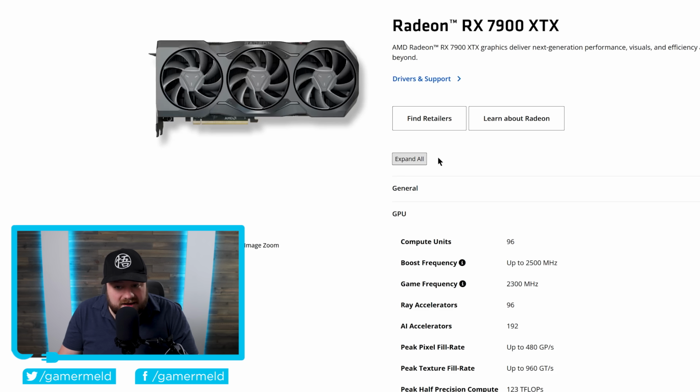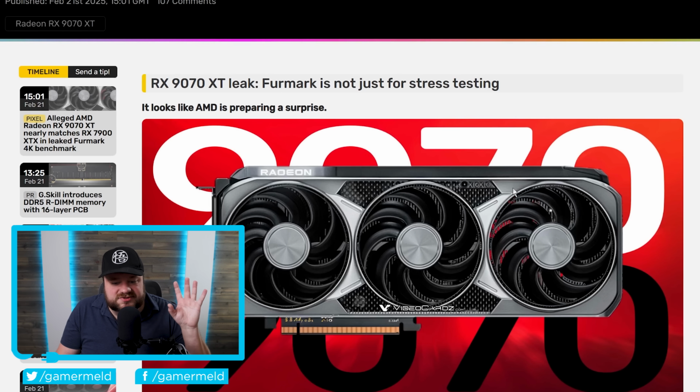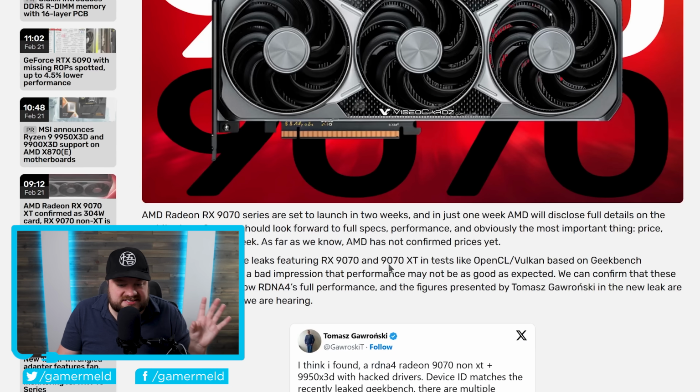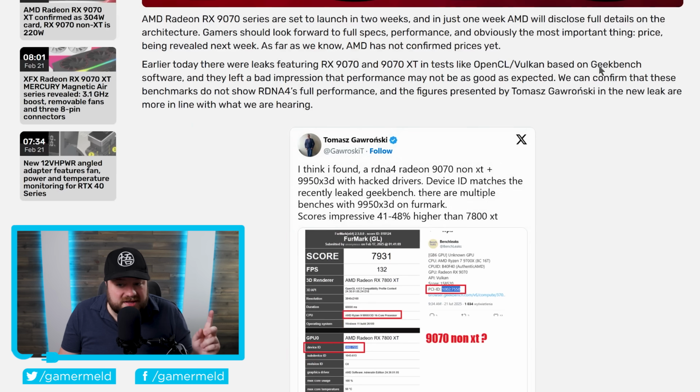And speaking of that GPU looking pretty impressive, we now have some new performance. Now, recently, there were a couple of leaked benchmarks of the 9070 and 9070 XT, and they showed that these GPUs were around a 7800 XT, maybe 7900 GRE level of performance, which, if true, would definitely not be impressive. But luckily, it seems like that may in fact not be true, and it's quite a bit better, because you can see right here from video cards, it says they left a bad impression. They're referring to this other very recent performance leak. They left a bad impression that performance may not be as good as expected, but according to video cards, it says we can confirm that these benchmarks do not show RDNA 4's full performance.